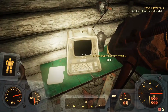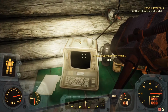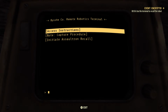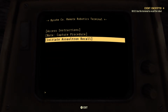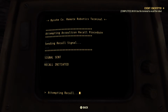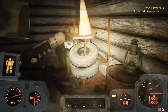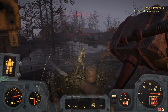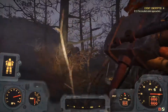Okay, it says right here to use this to recall the robot. Is that what it says? But I already did the robot recall, so I'm not entirely sure what needs to be done now. Initiate. Signal sent. Completed. The recall robot approaches. Uh-oh. This could be bad. This could be really bad. Now, there's going to be, what, three pylons that I need to find?